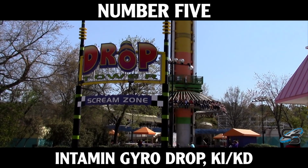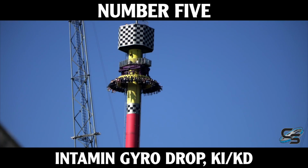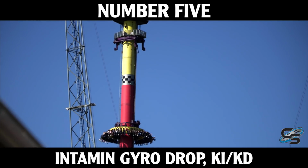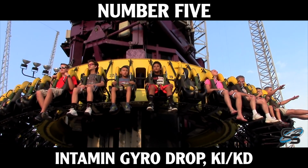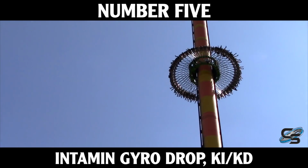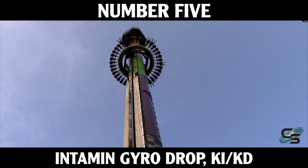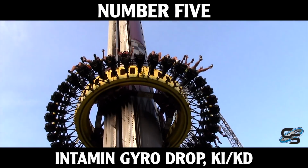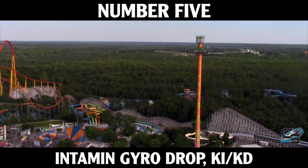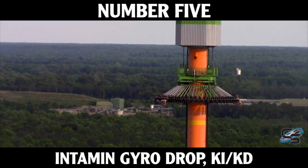At number 5, we have the Intamin Gyro Drop towers, specifically the ones at Kings Island and Kings Dominion. This is a sister pair of drop rides, and there are some slight differences. The Kings Island one rotates on the way up. The Kings Dominion one has brakes closer to the ground, so the actual drop height is greater, and the actual drop sequence is exhilarating. The towers are over 300 feet tall, so you can see them from anywhere, and it's a great floating feeling. If you've got a fear of heights, this is not a ride for you.